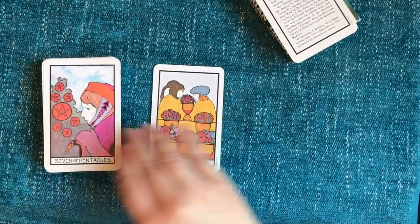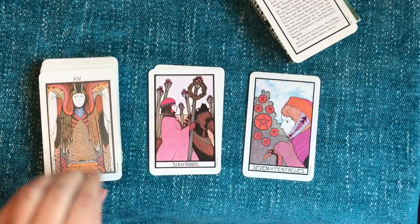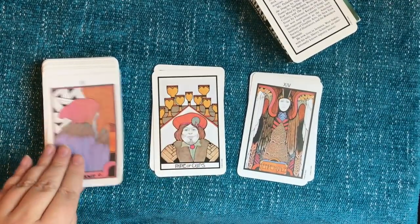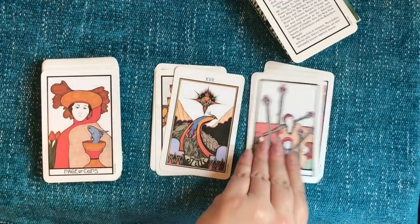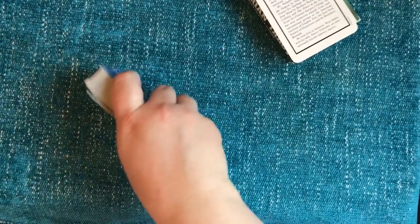It's Rider-Waite-Smith. Everybody's seen this deck. I really don't need to show it. The faces are kind of a little weird, but it reads very well. It reads very, very well, and I do love to touch it. It feels very good. So another keeper, the Aquarian Tarot.